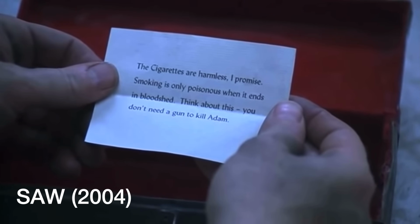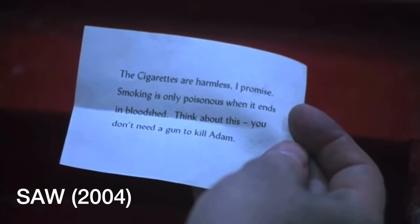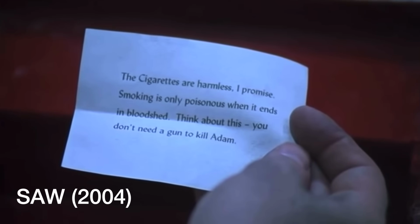The cigarettes are harmless, I promise. Smoking is only poisonous when it ends in bloodshed. Think about this. You don't need a gun to kill Adam.